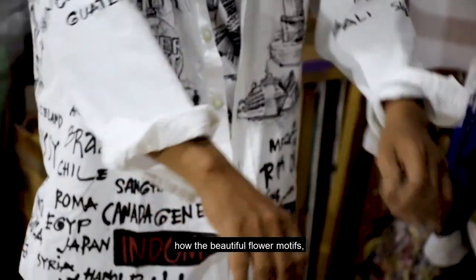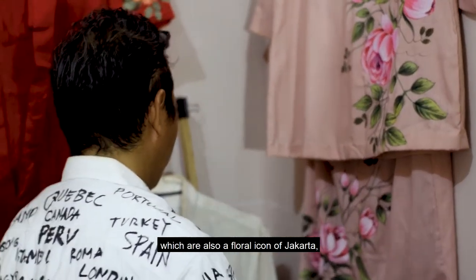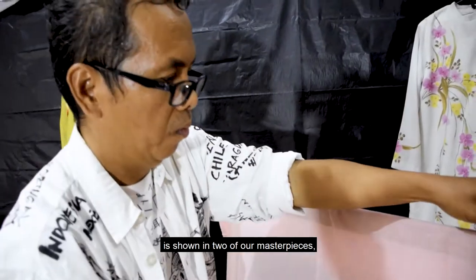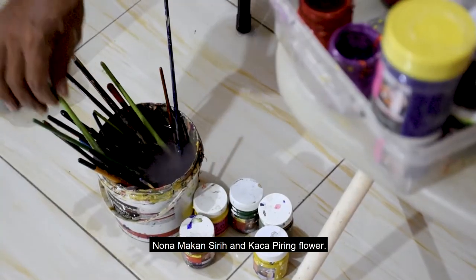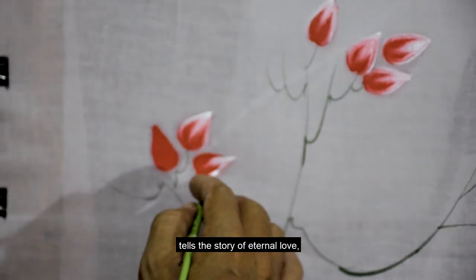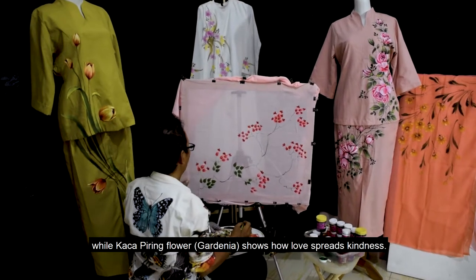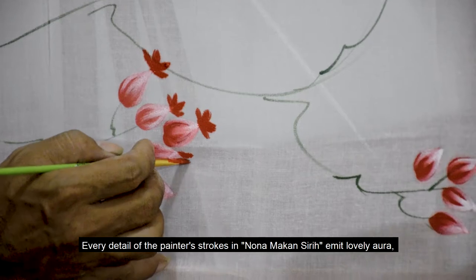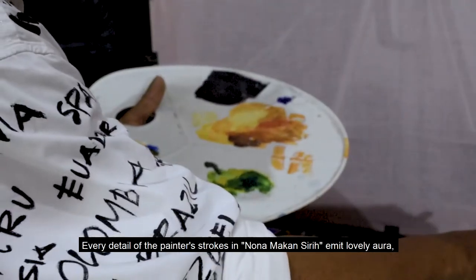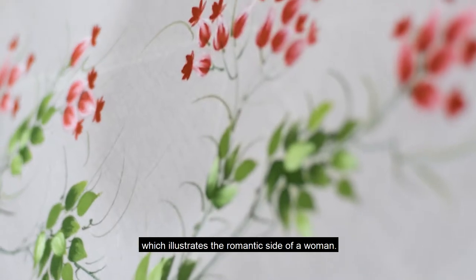For example, the beautiful flower motifs, which are also a floral icon of Jakarta, are shown in two of our masterpieces, Nona Makan Sirih and Kaca Piring Flower. Nona Makan Sirih tells the story of eternal love, while Kaca Piring Flower shows how love spreads kindness. Every detail of the painter's strokes in Nona Makan Sirih emits a lovely aura, which illustrates the romantic side of a woman.